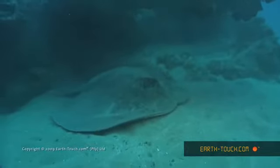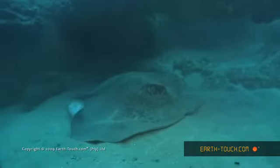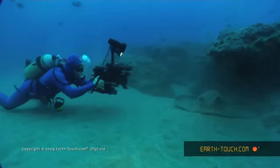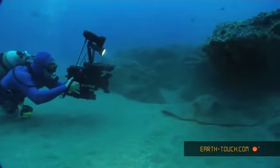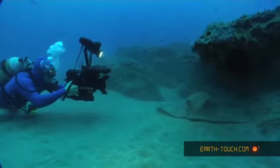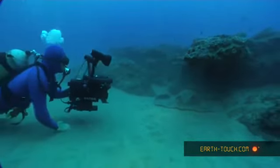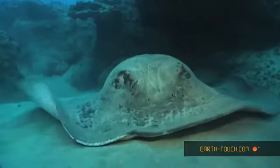What happens now and again, if there is quite a lot of surge, you often find these big flatfish hiding under little ledges and under some caves. And today we came across a really nice big round ribbon-tail ray. This particular one had a really outsized hump on her back, and this could definitely lead to the assumption that she was pregnant.